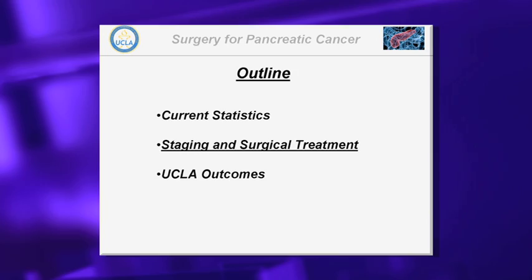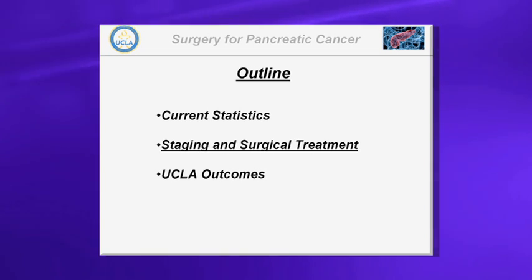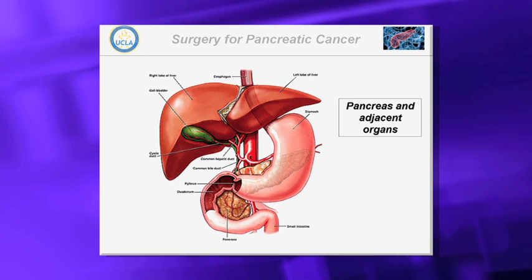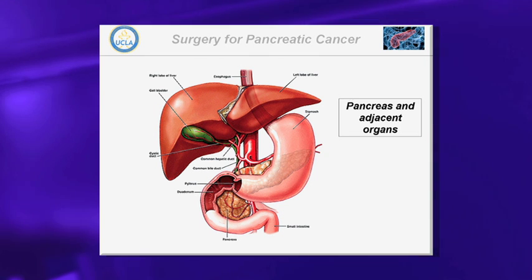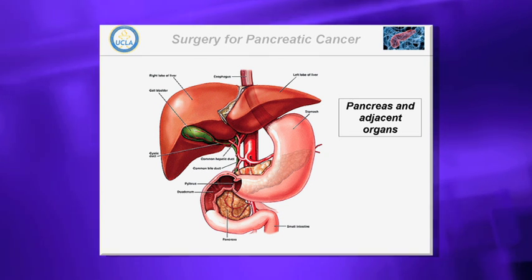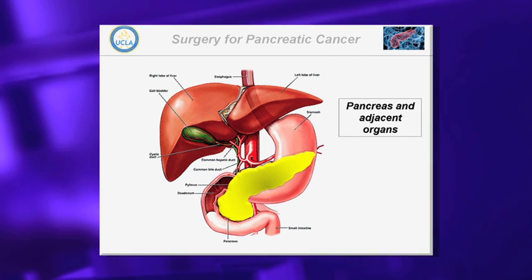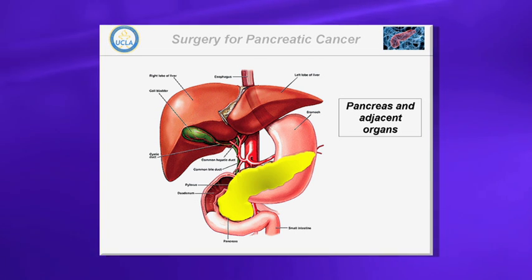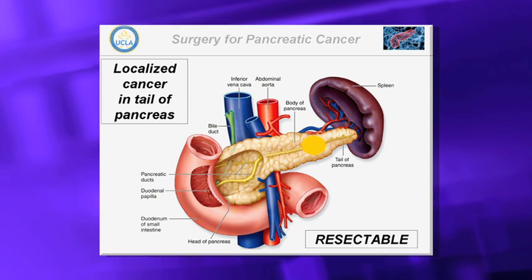The staging and surgical treatment of pancreas cancer, well, here is the anatomy of the upper abdomen or the foregut. The pancreas is hiding there behind the stomach by the first part of the intestine, located very close to the liver. And you can see here that where the pancreas is highlighted, it runs transversely across the abdomen in the upper abdominal region.